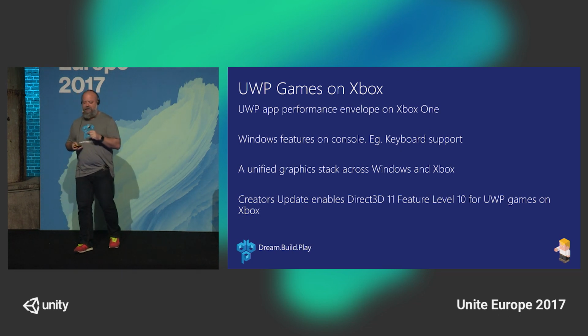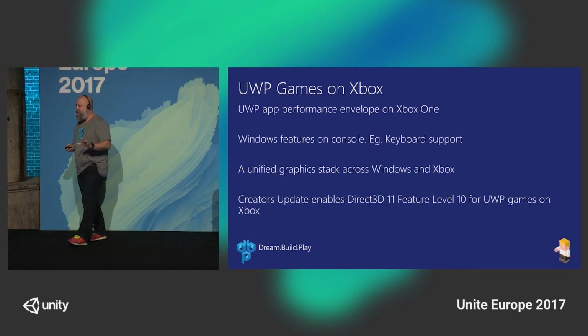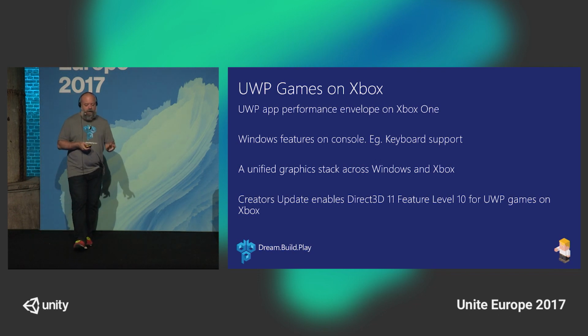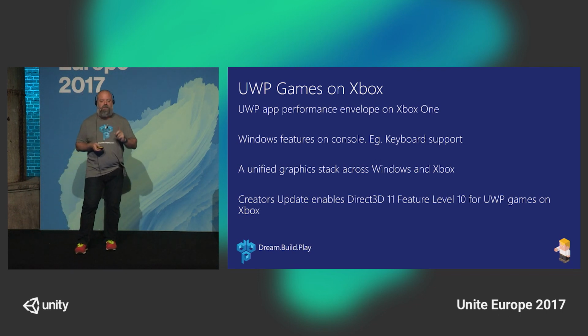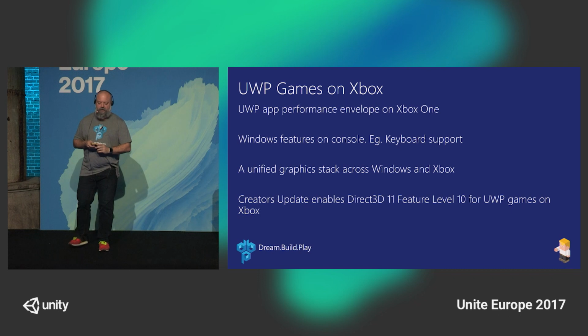And there's that unified graphics stack through Direct 3D that allows you to have a consolidated sort of experience where you can optimize your graphics. I note that it says Direct 3D 11, feature level 10, because that's what Xbox has. And Direct 3D 12 obviously is available on PC, but it's just not there on the console yet.